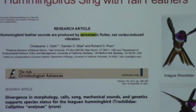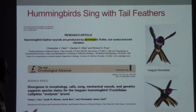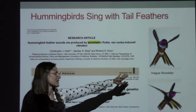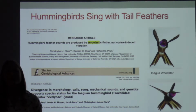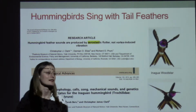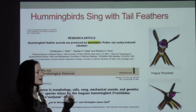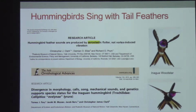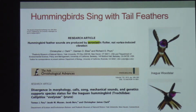And along the way, we also got a new species of hummingbird. We did some work in the Bahamas, and we realized that the population that lives in Inagua, the southernmost island of the Bahamas, basically looks nothing like what you find in the rest of the islands. And so we put in a proposal to split it as a new species. So that was sort of the hummingbird work. In a brief nutshell, basically these birds are using their feathers to make sounds, and the differences in shape affect pitch.